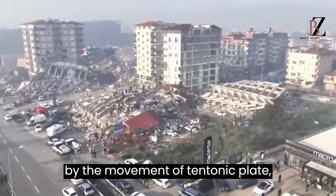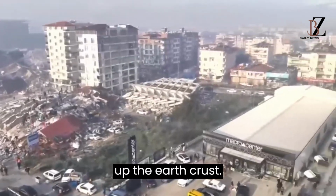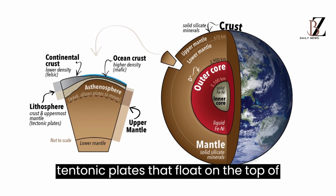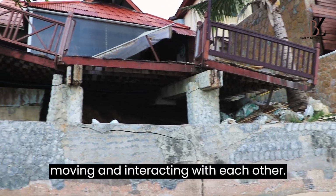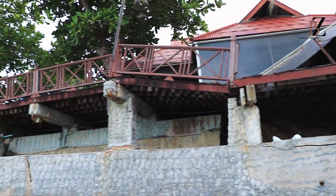They are caused by the movement of tectonic plates, which are huge slabs of rock that make up the Earth's crust. The Earth's crust is made up of several tectonic plates that float on top of a layer of molten rock called the mantle. These plates are constantly moving and interacting with each other, which can cause earthquakes.